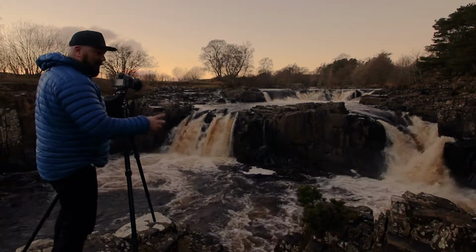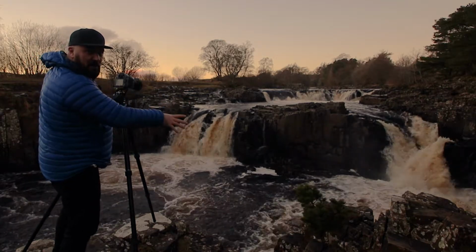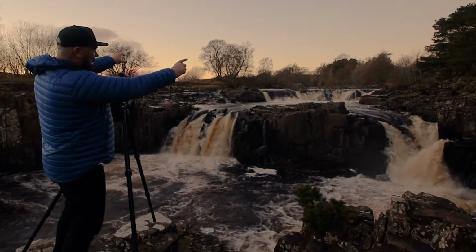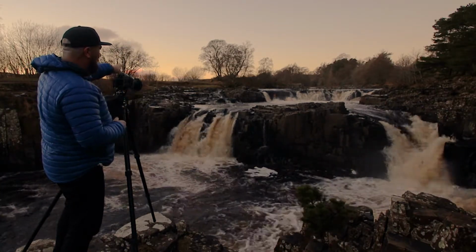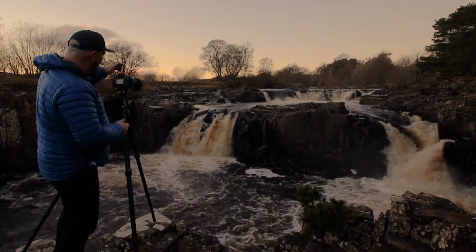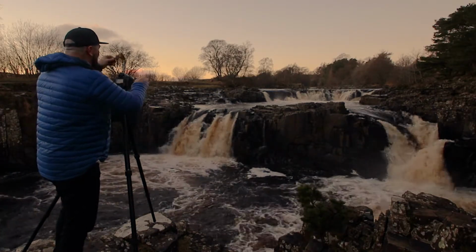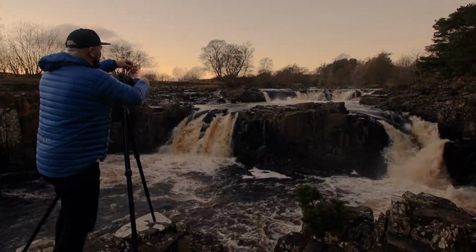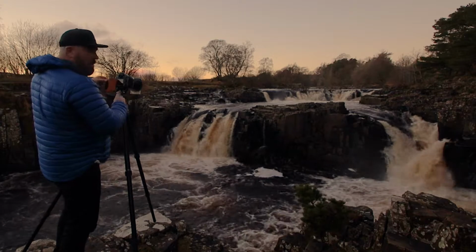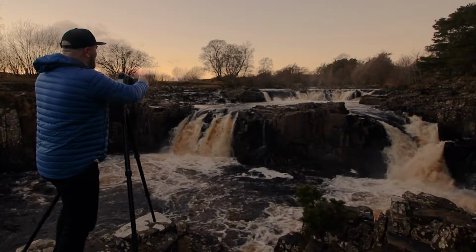Right, so I've come to probably the best spot at Lower Force. So you're getting these two waterfalls coming either side, and you've got the waterfall just above as well. It frames the bottom two actually. So I've got the polarizer on. I'm just about to put in a 3-stop grad. I'm going to use a 6-stop little stopper. Drop that in as well.